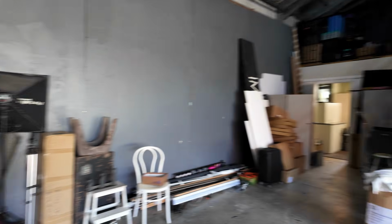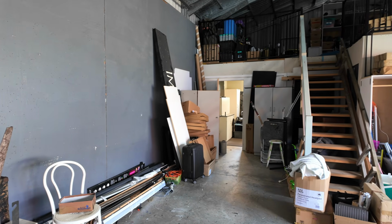I also need space for an office so that I can do my editing, and I need a training room. Because I do a lot of photography courses, I need a training room that I can get up to 10 or 15 people in. And those two things are available here as well. In the other end of the studio we have a large office area and a reasonably large training area as well. So that fits the bill perfectly.